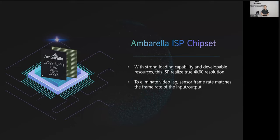Okay, so we just mentioned the new image processing program. The first is that we use the United States brand Ambarella's most advanced image processor. The image processing chip of the camera is just like the human brain. It is the most fundamental element that determines the performance limit of a camera and the nature of the image. And the chip has a strong loading capability and developable resource.